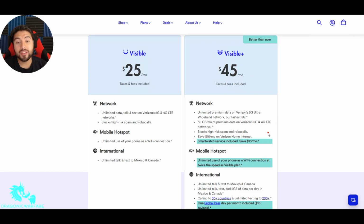Save $10 a month on Verizon's home internet. Smartwatch service included. Save $10. That's a pretty cool thing. That was $10 before, but now you get that. So if you have an Apple Watch or a Samsung Watch or a Google Watch and you want service on it, it's free now.